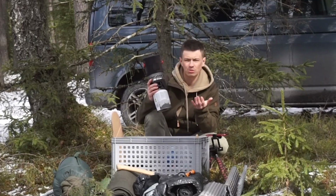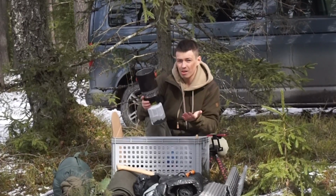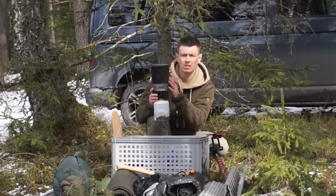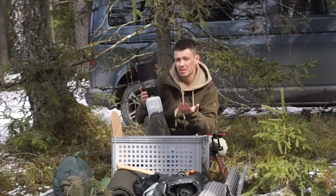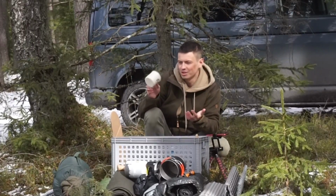I've been really liking this cooking system for van life particularly, but I want to get something smaller to put in my backpack when I'm doing these longer trips, because this is 1 liter and it's a bit too much for me. Next, of course, is a generic travel mug, nothing special here. I use these to drink coffee out of.